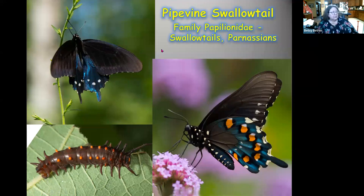Pipevine swallowtails. These are gorgeous. Again, you're not going to see them just any place in the metro area, but people who have been growing pipevine for a long time have a lot of these. And this is the incredible caterpillar. Talk about scary looking. Pipevine swallowtails do acquire poison from their food plant.